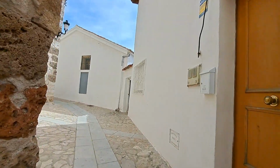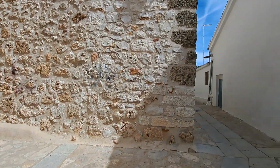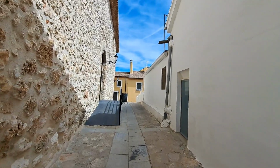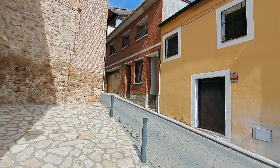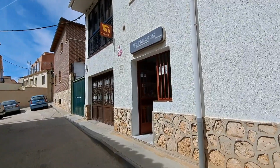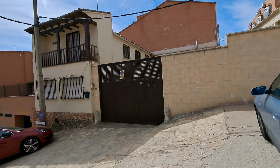A quiet little town, off the beaten path, not on any tourist guides, not to be mentioned, except here on this video channel, right? It's muy único. Right behind the Ayuntamiento is a tobacco's. Little stores tucked away here and there, apparently. That's an interesting balcony.